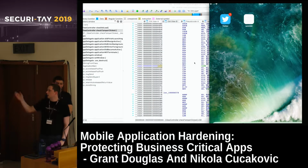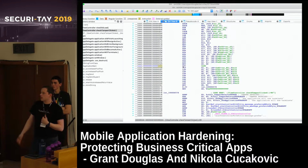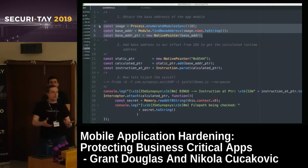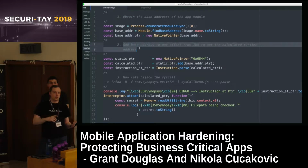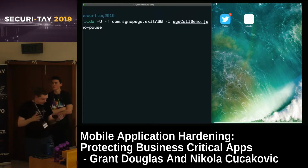In this case, we have, again, some application we've written ourselves. We're using access this time to check for a file on disk. And on the left, we have IDA Pro, and we can see the svc 0x80 instruction. You probably can't read the address, but it's 6544, nothing interesting. But because the app's not running, we need to calculate where that instruction would be when the app is running because of ASLR. So you need to add on the base address of the process to calculate the address at runtime. And then you just pass it to Interceptor.attach like you would normally. And then we can print out the file path just like we did. Again, come and see us afterwards if you want to see these examples.